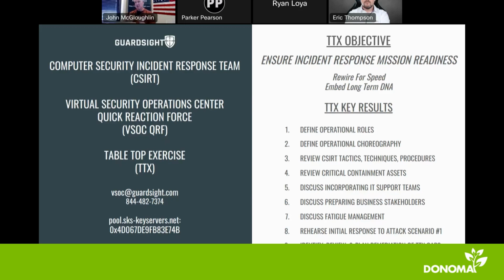So we have a concept in cyber, for those of you that don't know it, called dwell time, which is essentially the time from when the threat actor lands in your environment to the time that you fully eradicate them. But we'll call it, in this particular case, the time that they land to the time that you contain them.